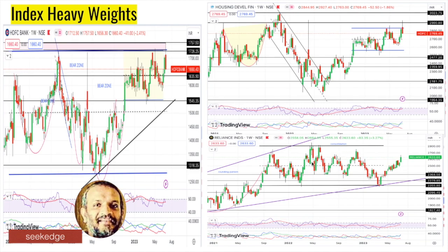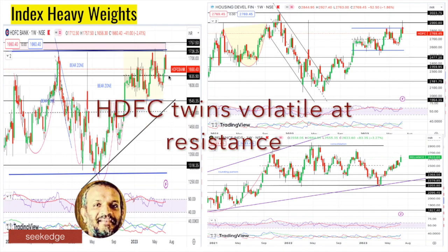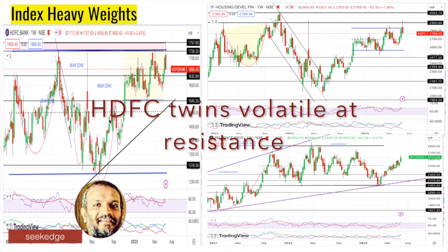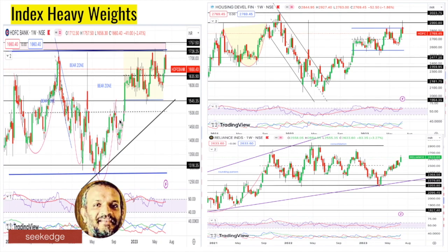HDFC Bank was very volatile. It almost made a new all-time high at 1757, and then pulled back, a big pullback. A lot of action is happening because of the merger-related things. A lot of price action as well. I tweeted earlier also that if HDFC breaks out really confidently with a weekly bullish candle above this bear zone, then it's going to be a blast of 500-600 points at least. But until that happens, until things settle down, there's going to be this volatility.